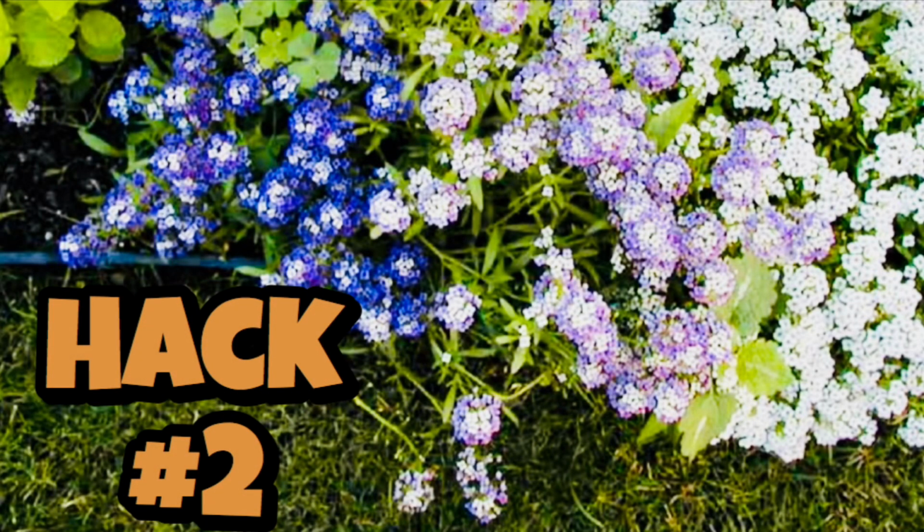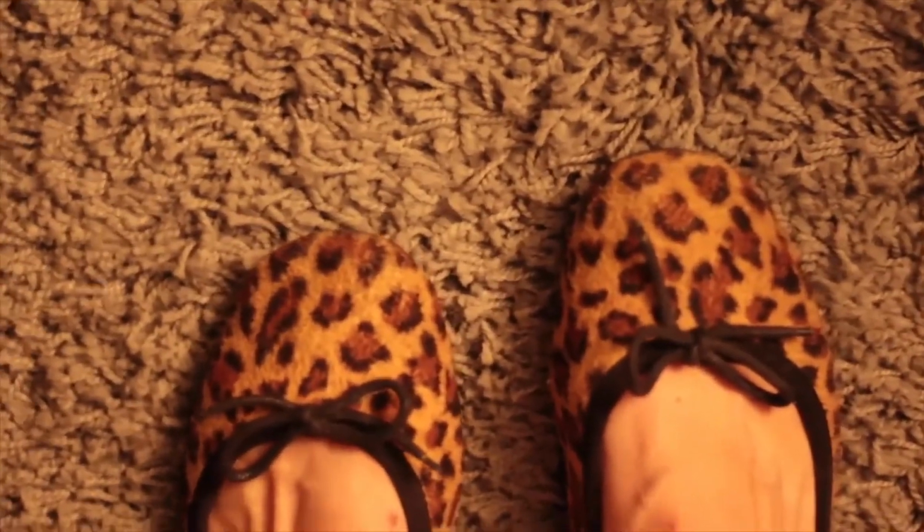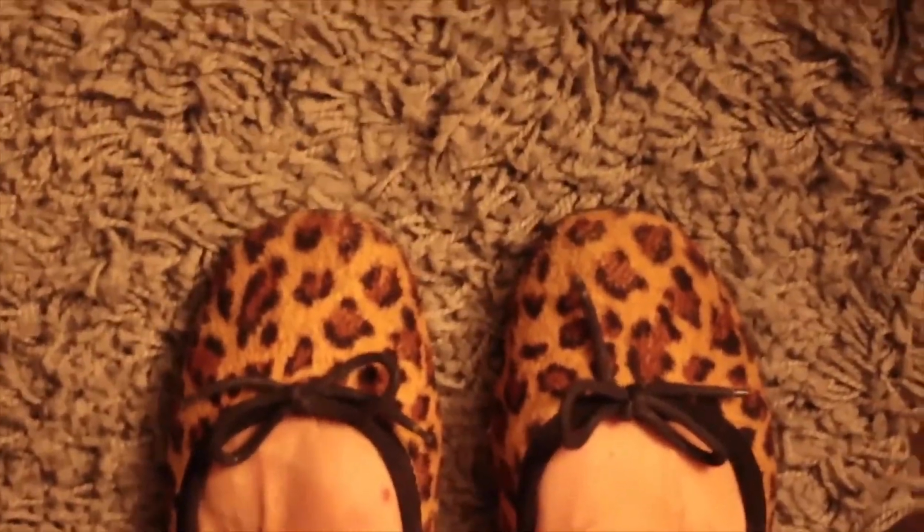Hack number 2. If you're like me, sometimes your feet get sweaty in these hot LA days, so I spray them with a little bit of dry shampoo on the tops and the bottoms, and by the end of the day, I still have nice and dry feet.